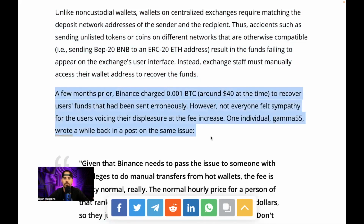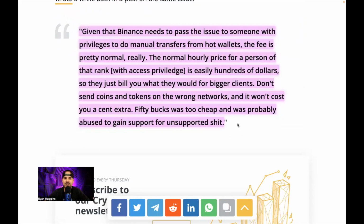A few months prior, Binance charged only 0.001 BTC, around $40 at the time, to recover users' funds that had been sent erroneously. However, not everyone felt sympathy for users voicing their displeasure at the fee increase. One individual, Gamma55, wrote a while back in a post on the same issue. Given that Binance needs to pass the issue to someone with privileges to do manual transfers from hot wallets, the fee is pretty nominal, really.